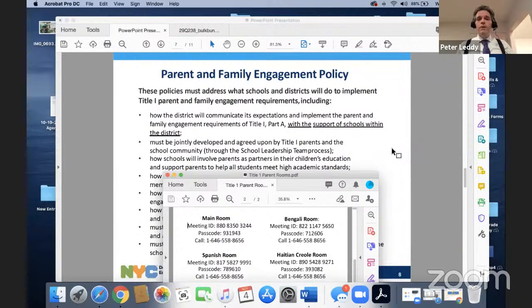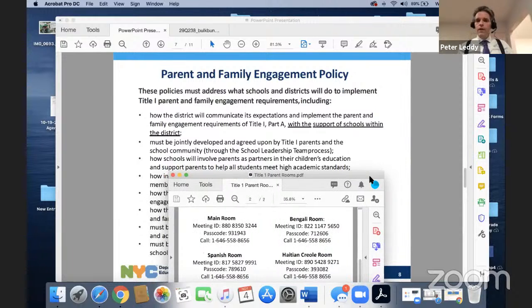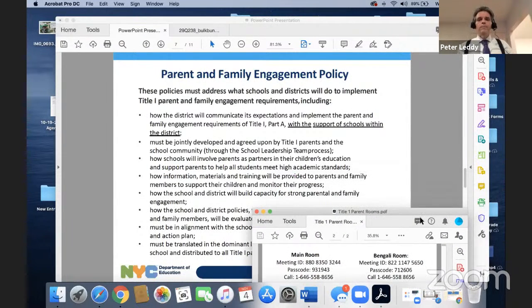Okay, these policies must address what schools and districts will do to implement Title I parent and family engagement requirements, including how the district will communicate its expectations and implement the parent family engagement requirements of Title I Part A with the support of schools within the district. That's a district-wide part. Must be jointly developed and agreed upon by Title I parents and the school community through the school leadership team process. We held the elections for that last week.